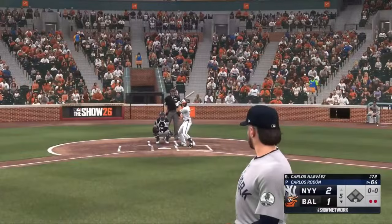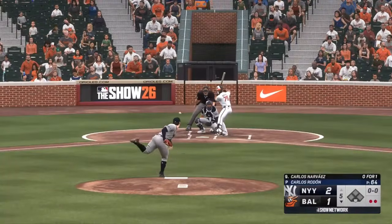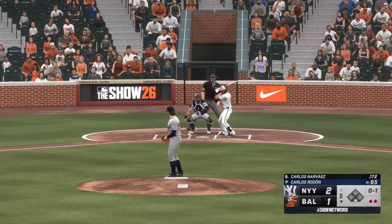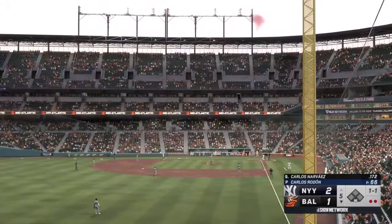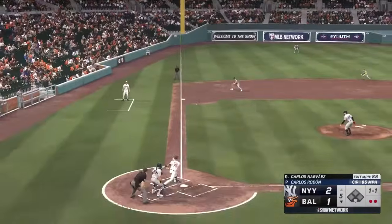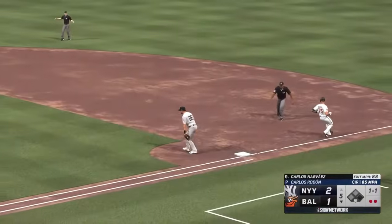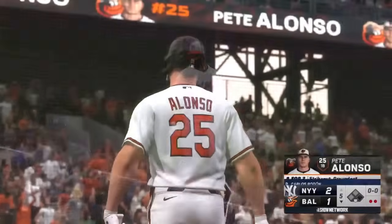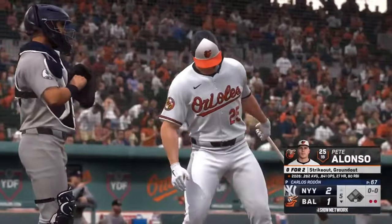He's 0 for 1. Check swing called strike. Strike 1. Ball 1. On the ground to third. Can't glove it cleanly. Gets off a throw. Too late, and the runner is safe. And the misplay costs him. Up next for the Orioles, the first baseman, number 25, Alonso.